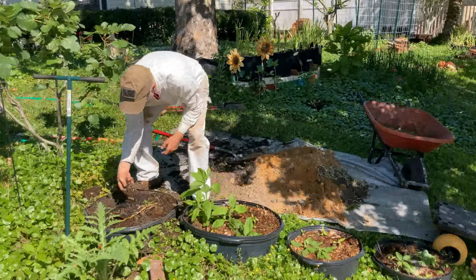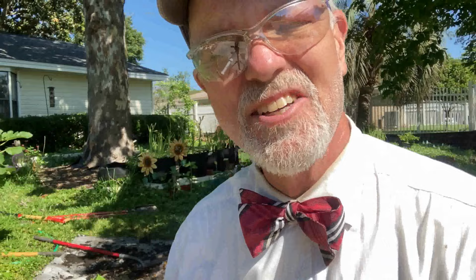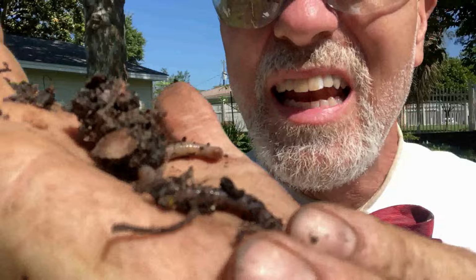And there you go. The bed is filled up. You saw me mixing soils in there. Let me just show you this. I found some real life going on. Can you see that worm right there? Big old worm. Lots of big old fat worms all throughout the soil in there.